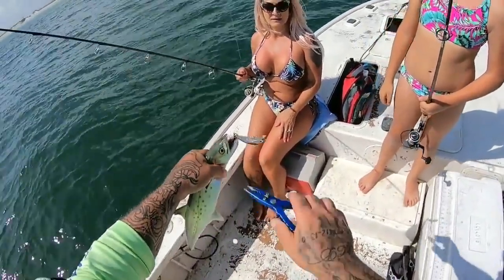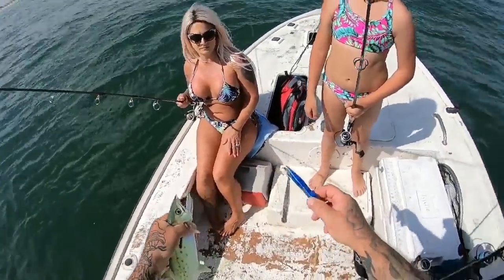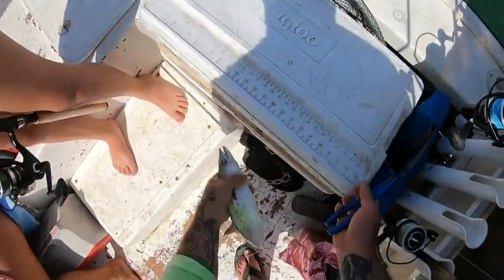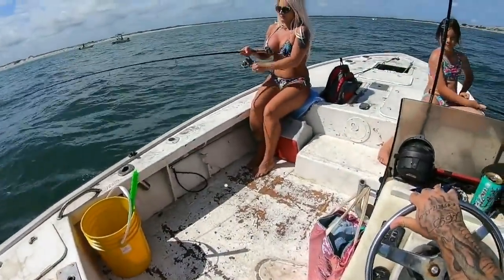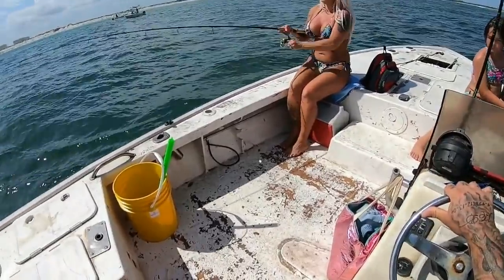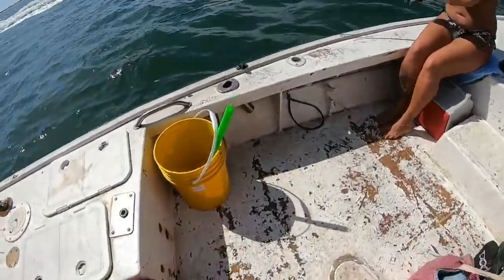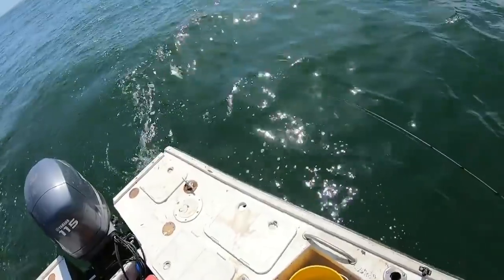I know they're related to the king mackerel, so yeah. Basically just a small miniature version of that. All right, nice fish. Woohoo! All right, Amber's hooked up. Still got him. There he is.